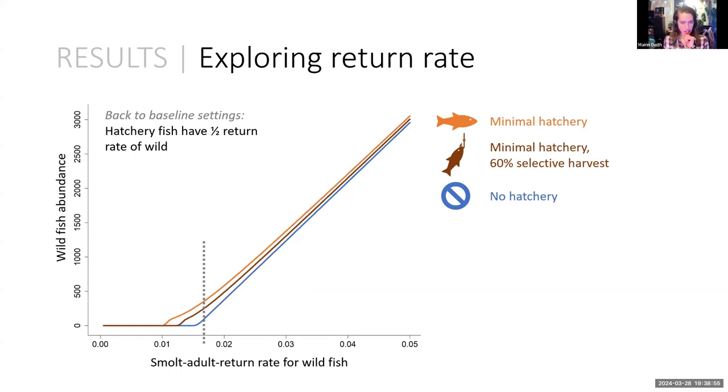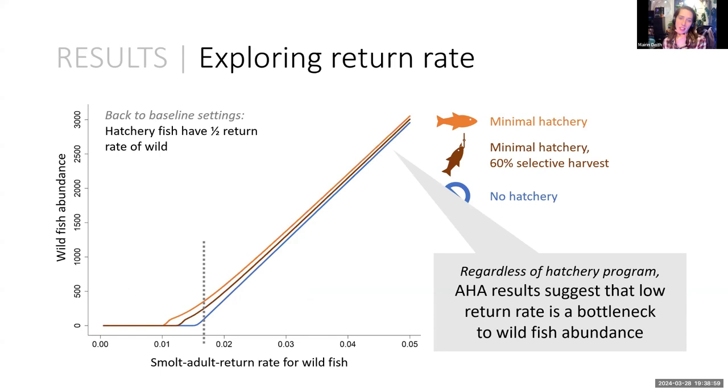And so what we find is it really matters. Regardless of the hatchery program, the AHA model suggested that low return rate does seem to be a bottleneck currently to wild fish abundance. And regardless of what hatchery program were to be implemented, we simply can't get to abundances in the thousands, you know, with just a hatchery, right? There's more going on.